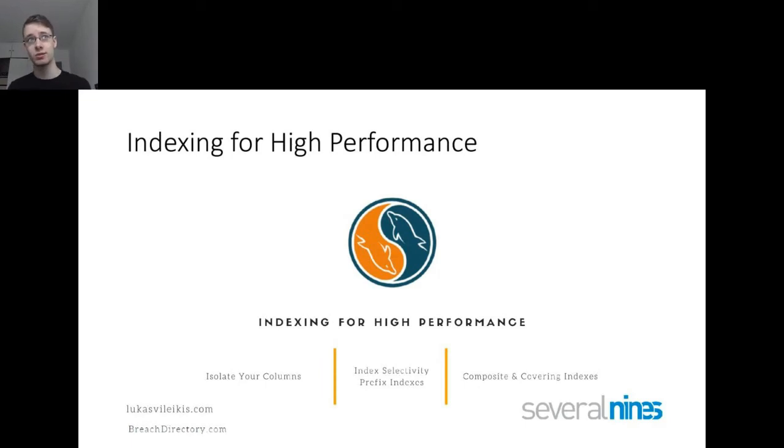Index selectivity might also help you determine how useful your indexes are. Prefix indexes can be useful if the data size you're using is large. So basically, with prefix indexes, you can index a part of the column and not the entire column itself. And also composite indexes can consist of up to 16 columns, but you need to keep in mind that you need to only use covering indexes when you want MySQL to retrieve results from the index itself. And such, by doing so, save disk I/O.